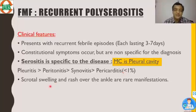Along with that, we can also get scrotal swelling and rash over the ankle, which are rare manifestations of the disease. So scrotal swelling and rash over the ankle are rare manifestations of the disease.